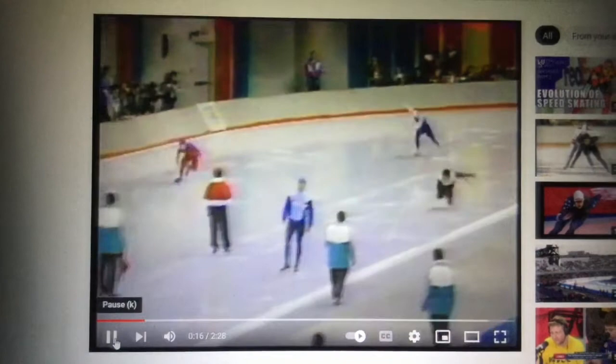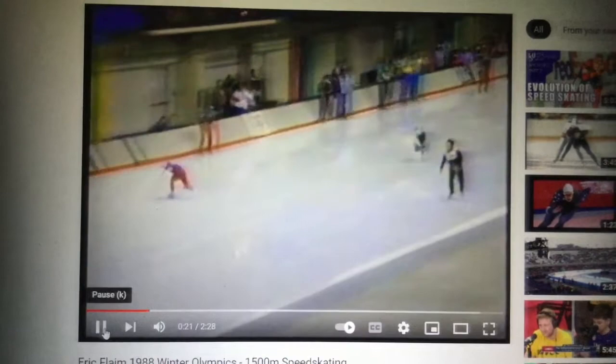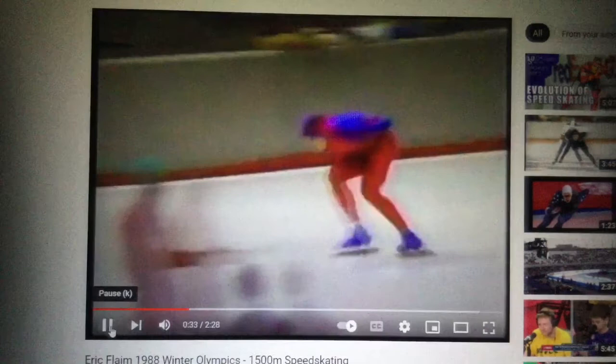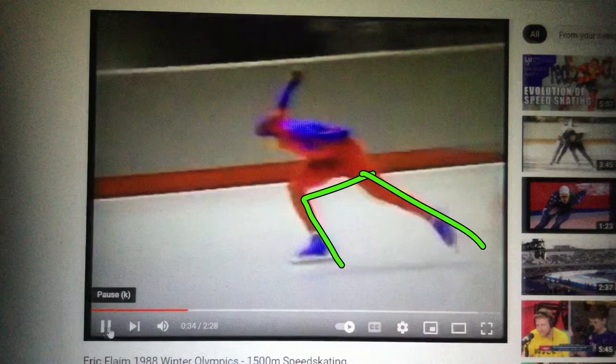Not a big guy, 5'7", 5'8" or so, but really strong, and sitting position, coming from short track, from indoor in those days. He really uses his turns well. And you can see just right here how fluid this timing is. Look at this sitting position. Perfect. In those days, you want to extend, but it can't be a stupid extension. I'll show you what I mean in a second.